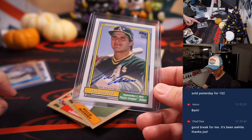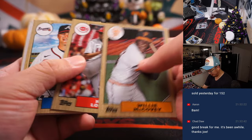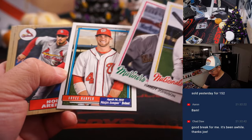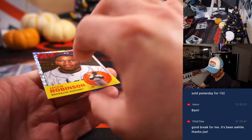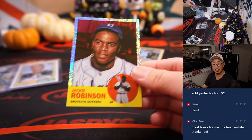There you go. One of those sold for $152. Plus that other one, the numbered one, for $144. It's a Chad kind of day. This is Jackie Robinson, 49 out of 50 on that one. Steven Kendrick with My Dodgers.